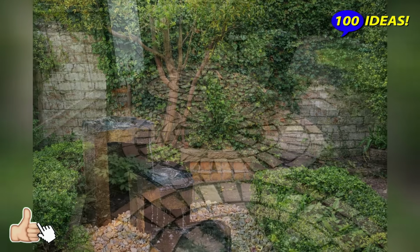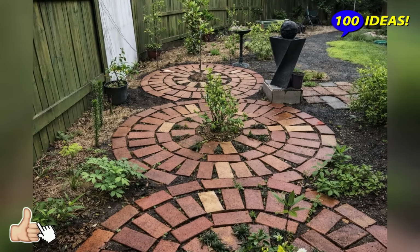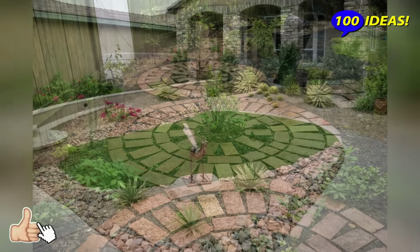The radial brick pattern visually enlarges the area, making even a small yard feel like a cozy fire pit or seating court in the center.